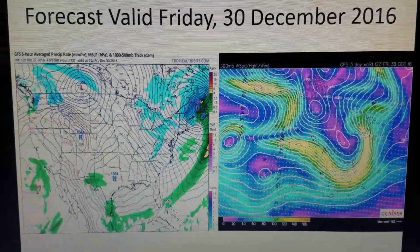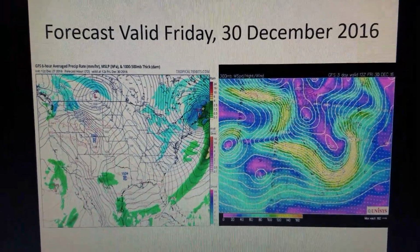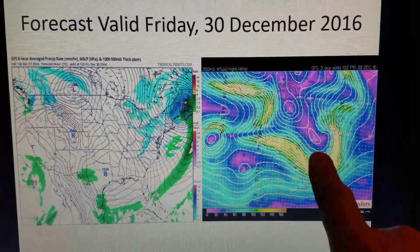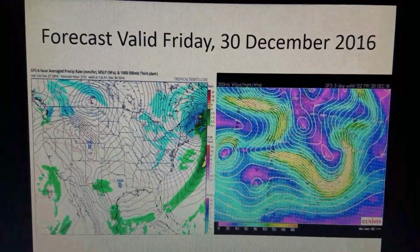And again, it's a very interesting long range pattern, similar to what I did a couple days ago in the long range video. I'll be talking about the surface analysis as well as the 300 millibar chart. So we'll take a look at both and do some comparisons.